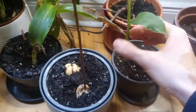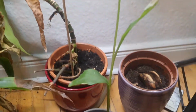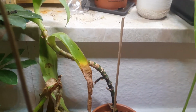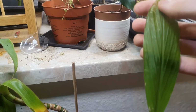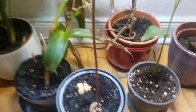Look at my turmeric. I don't think that was in the last video. This is turmeric, which grew very fast in a very short time, and then it just stopped. But the leaves look a bit damaged, but they're beautiful and they're very delicate. You can see my finger through it. Very nice plant.